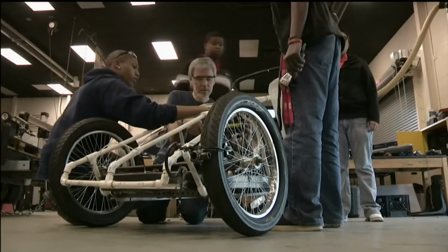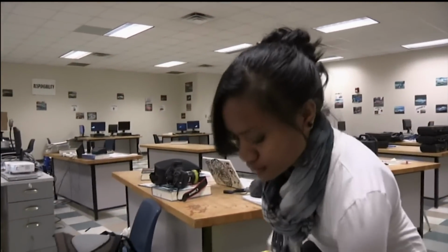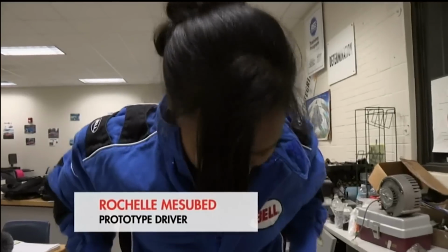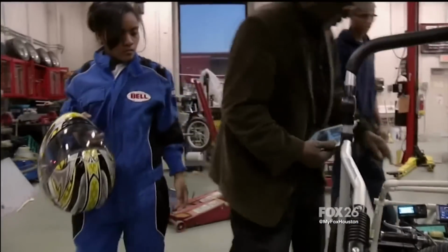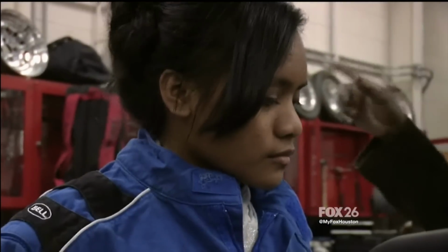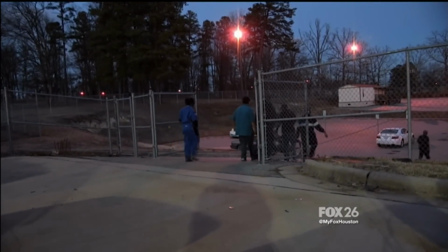In the USA, the Dudley Panthers are turning things around. Their car might be ready for a test drive, but their driver isn't. A little nervous. I feel fat. This is the moment of truth, when the Panthers find out if their hard work has paid off. Okay, we gotta go now. Watch your heads. I think we're gonna do it right in here for right now.